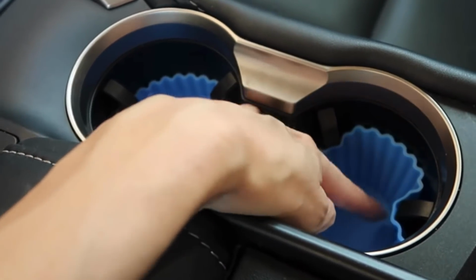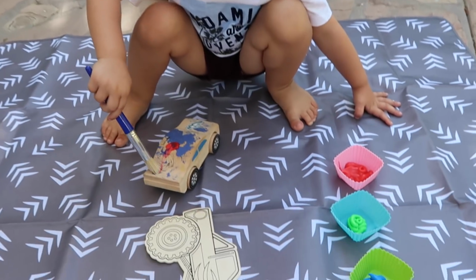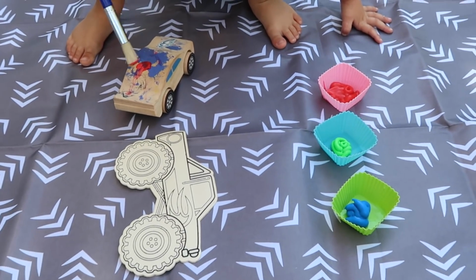Those are very difficult to clean. And actually right now, as I'm recording this, Carter is using these with his washable paint and I can wash them, reuse them. As you can see, I can go on and on about these, but this is just one of those under $10 items. I think they're like $7 for a whole pack and I use them everywhere for everything. Like you can even wear this as a hat.